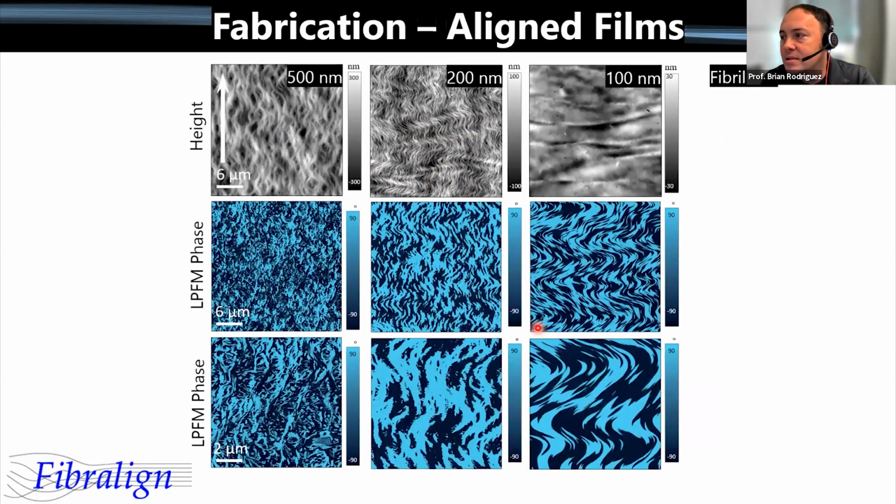Okay, and so what we did was try to prepare samples that had different fibril size, because that was something that we can control, and we wanted to see if the different fibril size would give rise to different domain sizes, regions of uniform polarization. So we have 500 nanometer fibrils down to these nanofibrils of 100 nanometers. There's still an overall alignment direction that I hope you can see in these images, and the domain structure is a little bit different, okay?